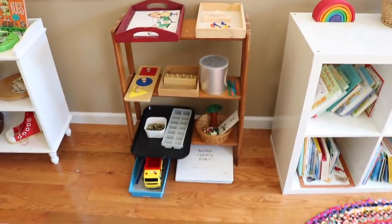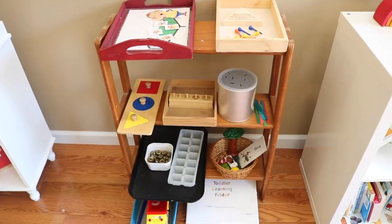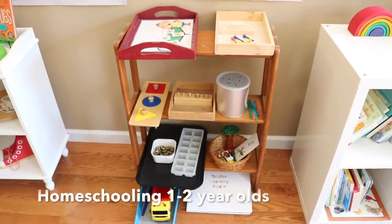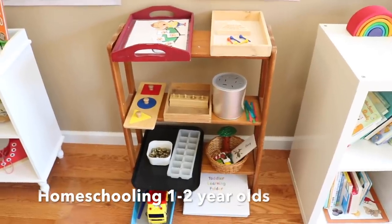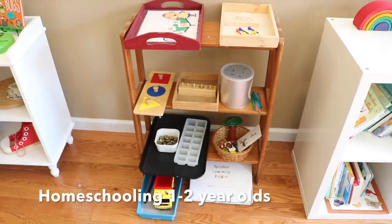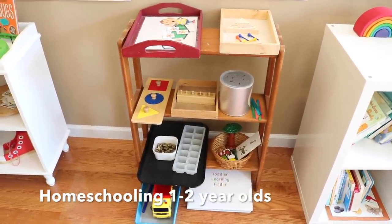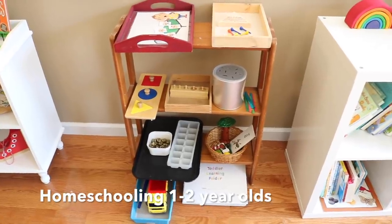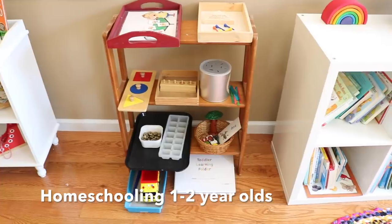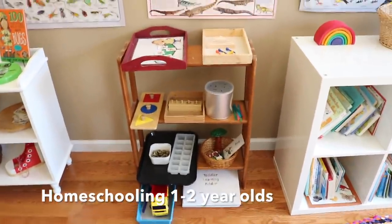Hello everyone, today I wanted to share with you what I have on our shelf for our 19-month-old. On this shelf, I like having activities that help promote fine motor skills, language, literacy, concentration, problem solving, and so much more. Especially concentration, because it is a crucial skill that will be needed for all content areas. So I'm going to bring the activities right here to the table and share with you what we have today.